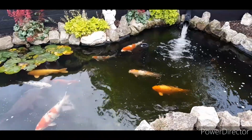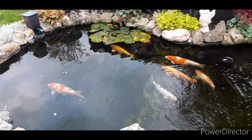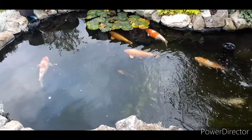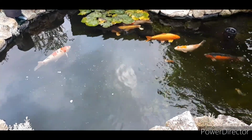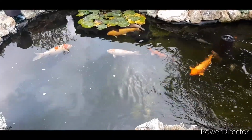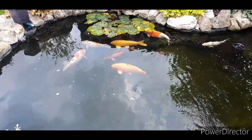I have high hopes for that little Uruguay to get really big. It should do anyway. If it outgrows its dad, I'd be amazed. As you know, it's all about the DNA of the fish. I don't know who its mum was, because I've got several females in there.